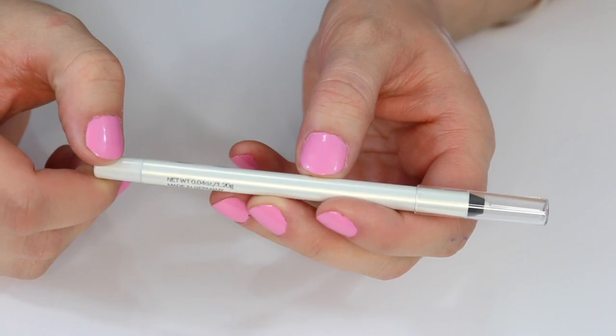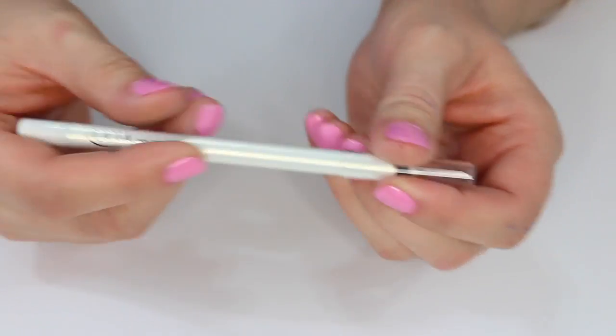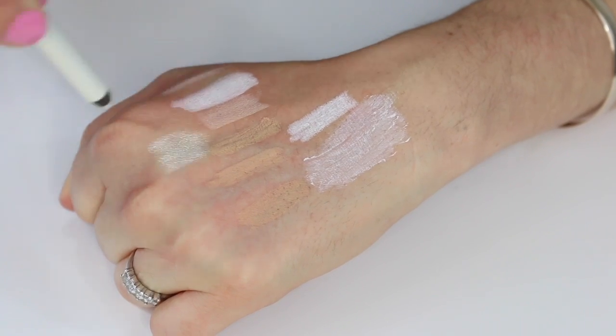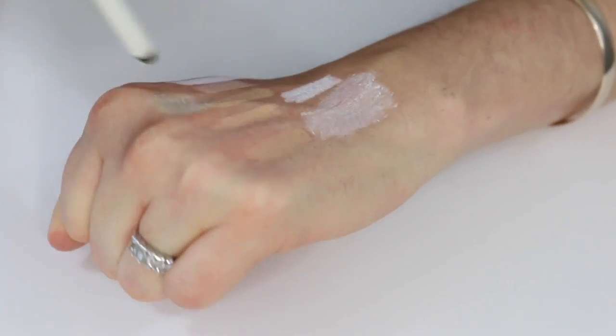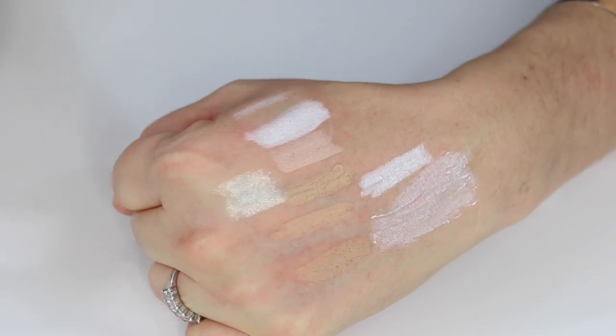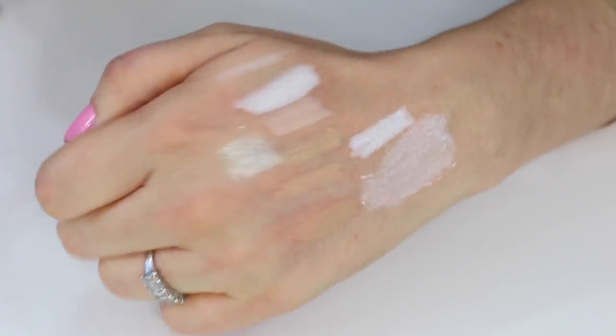This is the Ulta gel liner in Halo, and I love these Ulta gel liners. This one is more of like a shimmery off-white. It almost looks like it has a hint of gold in it. Very light though, but I'm gonna keep that one.